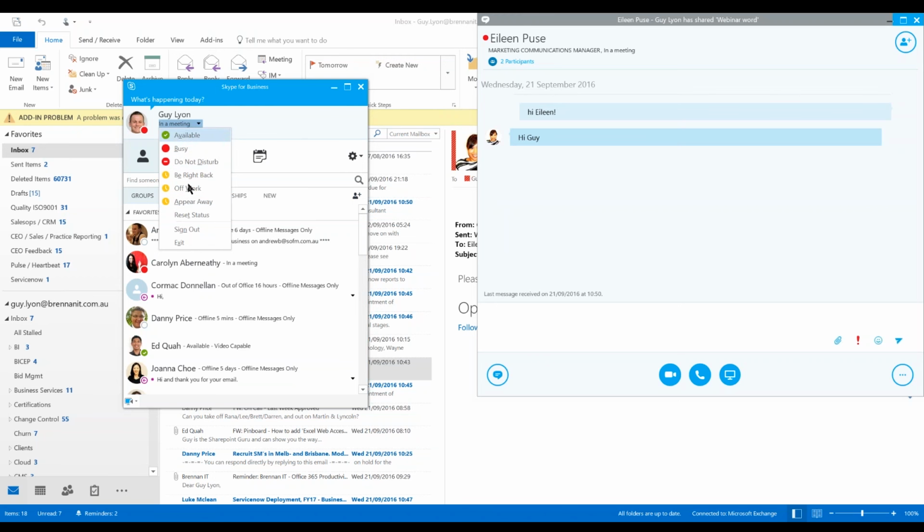You can also set your location. So for mobility, we have multiple offices in Australia. Many of our people are on the road with clients. We want to be able to set that. So I'm currently on the Sydney office Wi-Fi. So if someone looks me up, they want to know where I am. It'll remember this as well in future. I'm roaming around the Sydney office on Wi-Fi because I'm in a meeting.